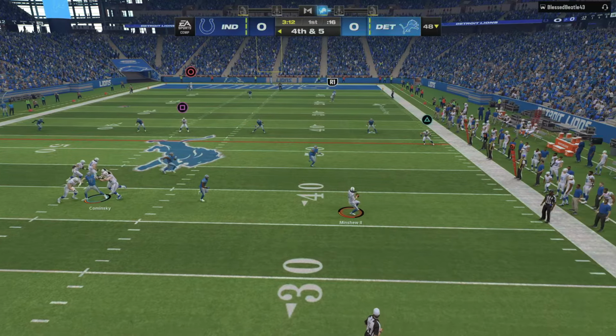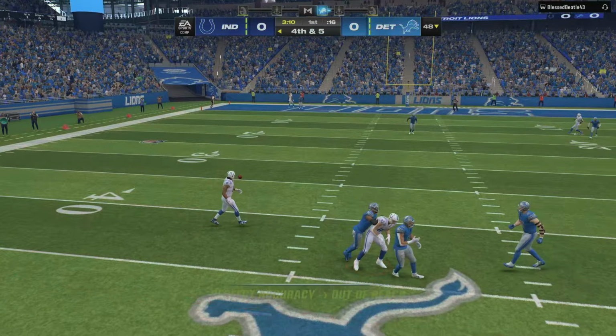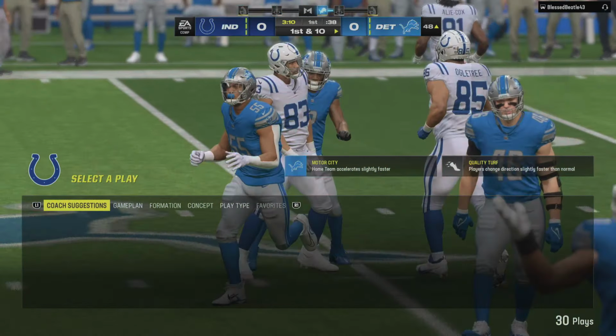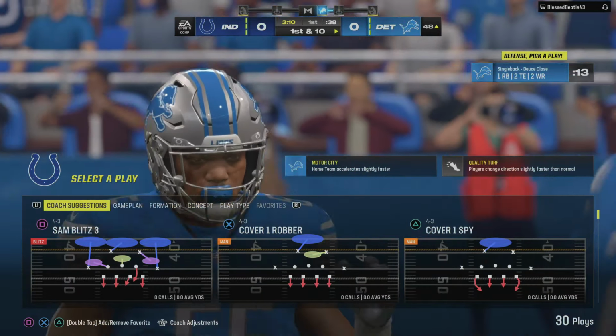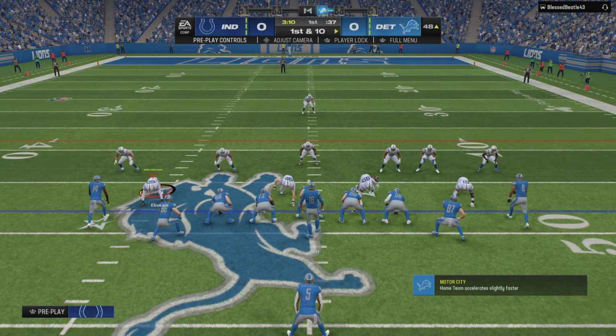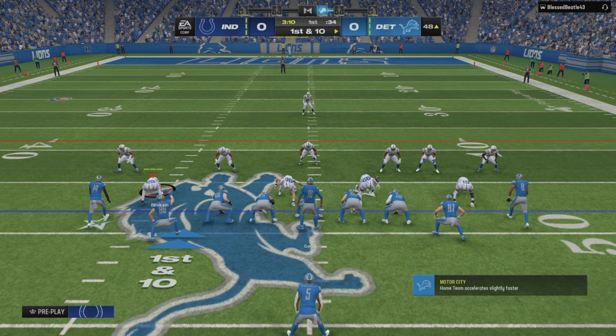Escaping the pressure right. And it's incomplete. They cannot convert, and they turn it over. A surprising move here on the opening drive of the game. And this defense delivers a turnover on downs on the very first drive of the afternoon.